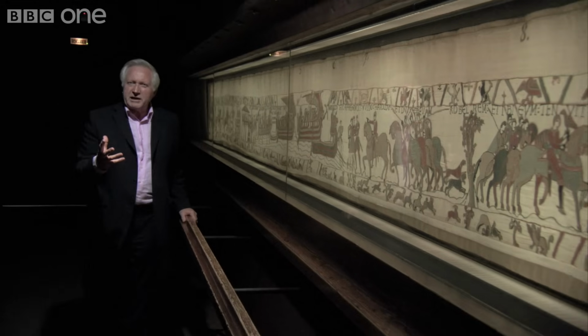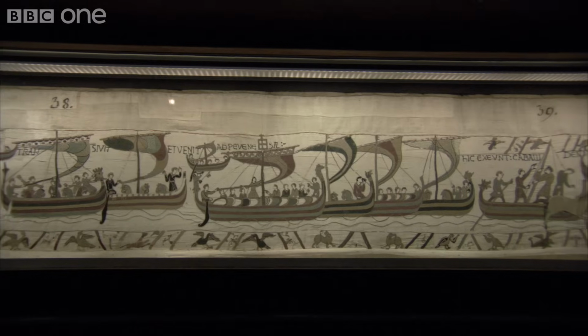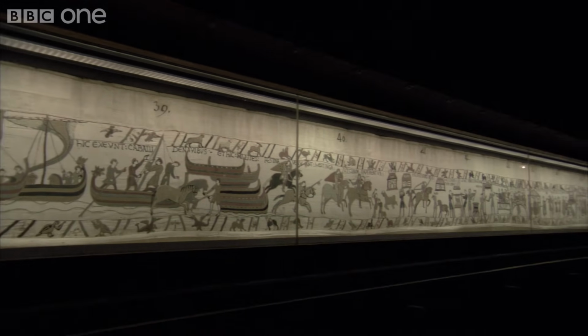It's magical to be taken back 1,000 years in this dark chamber to see history spelt out for you. 70 meters long, right down to the end, right round and the back. And the story very vividly told.